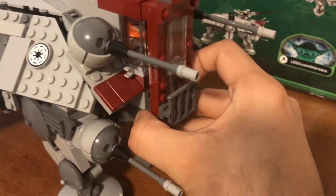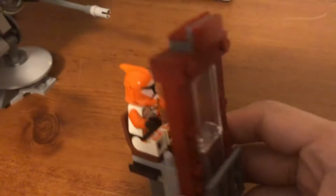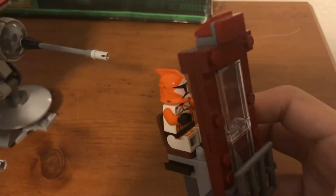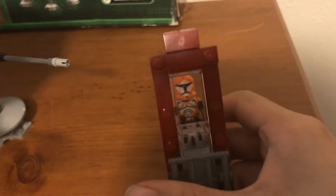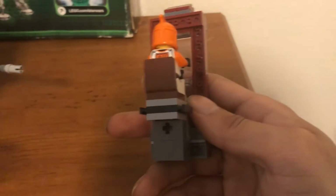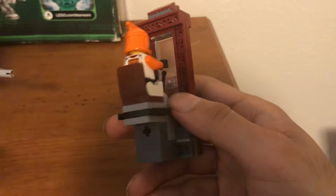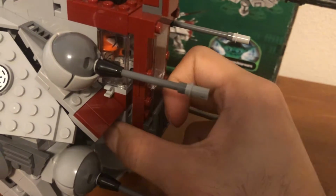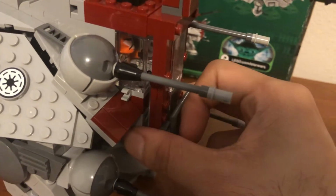Now here's the cockpit, it comes out. Here I have a Bomb Squad clone working the cockpit, because the seller who sold me this said since it was missing pieces, he just gave me an extra figure, which I chose. And he has a yellow head on there, which is inaccurate. I don't know why people like to customize their figures like that. It annoys me when you sell them.